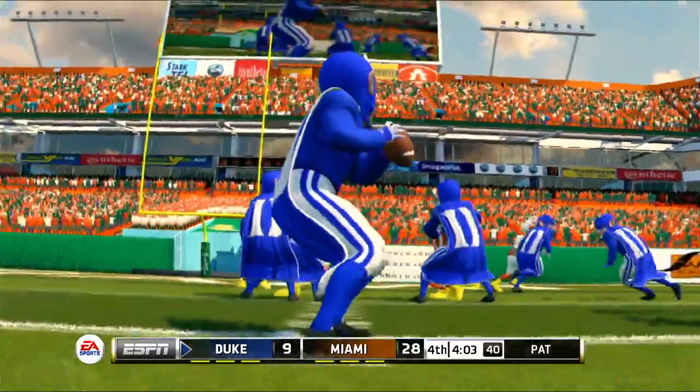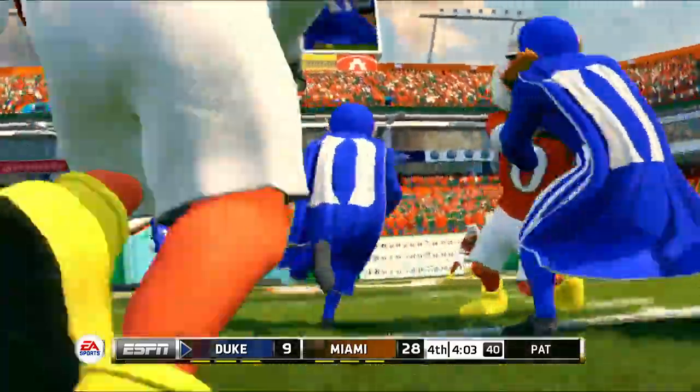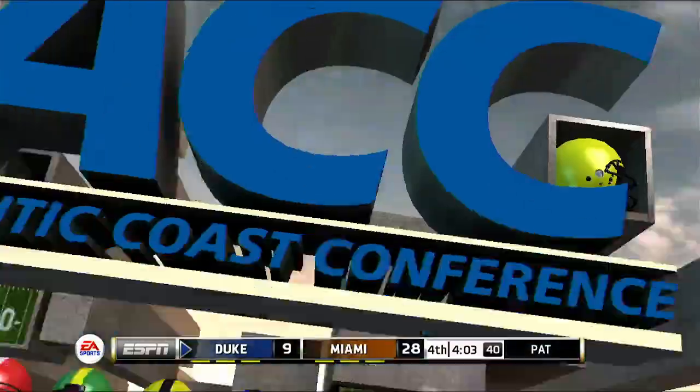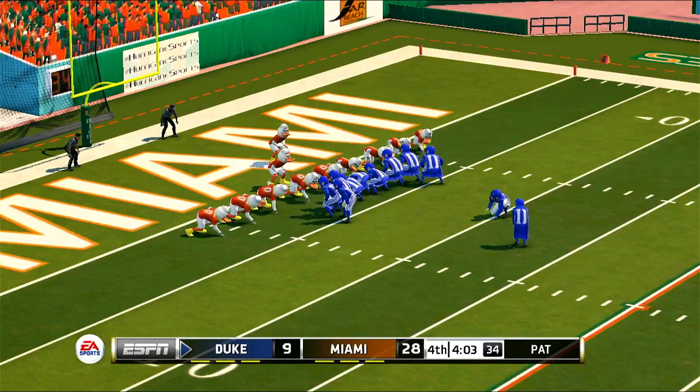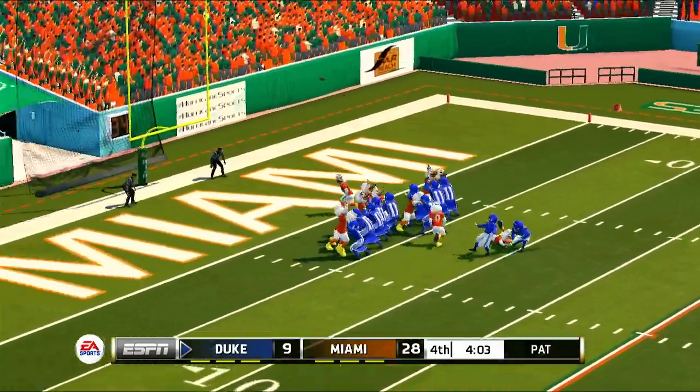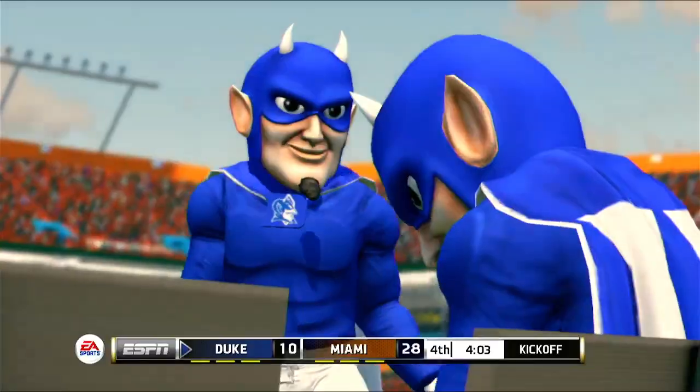The defense let the quarterback scramble in for the score. The defense had the offense beat there initially. It took a great run to get that in. And he hits the PAT.